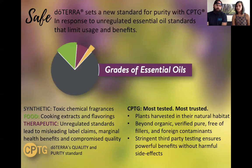And this is huge because, as we know, not all plants are meant to thrive in the same environment. They are beyond organic. They're verified pure. They're free of fillers and foreign contaminants. There is stringent third-party testing involved that ensures powerful benefits without the harmful side effects. So that third party being the key word there, dōTERRA definitely brings in a lot of people with a lot of great abilities, and they leave the bias out of it. So that's what benefits us so much.